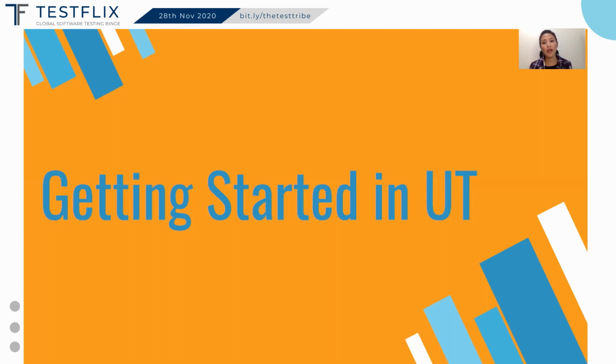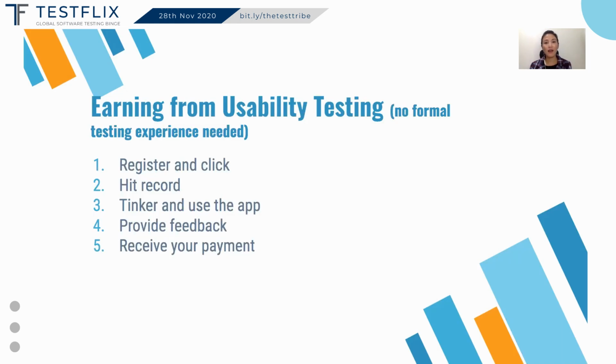Now let's talk about how we can start on usability testing. A lot of non-IT professionals are hesitant to get into IT-related discussions, let alone opportunities, because they think it's all technical and it requires an IT-related course. But that's not true. It can be done in simple steps.